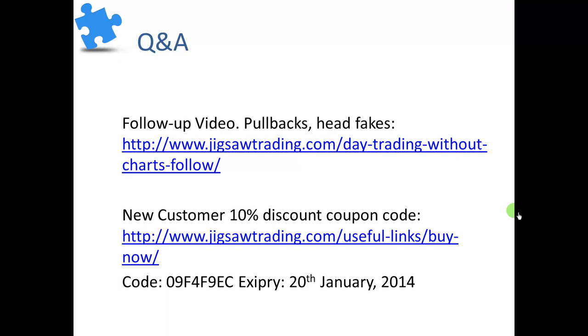Do I plan to automate the value areas? I've got value areas and VPOC in the depth and sales window already, Al. That's just going to be coming out for release soon.